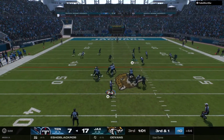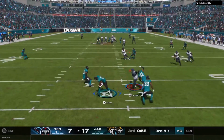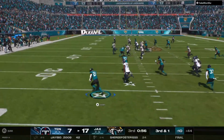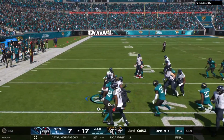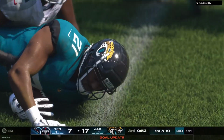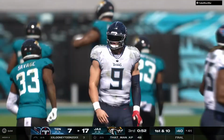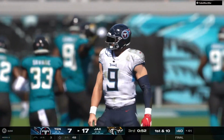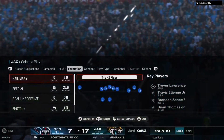Now Levis. And his pass is intercepted for the 4th time today. And the Jags are going to take over at their own 41. Charles, whatever's going on between his ears right now, it's just not completely calculated correctly. 7 picks between last week and this week after that one.